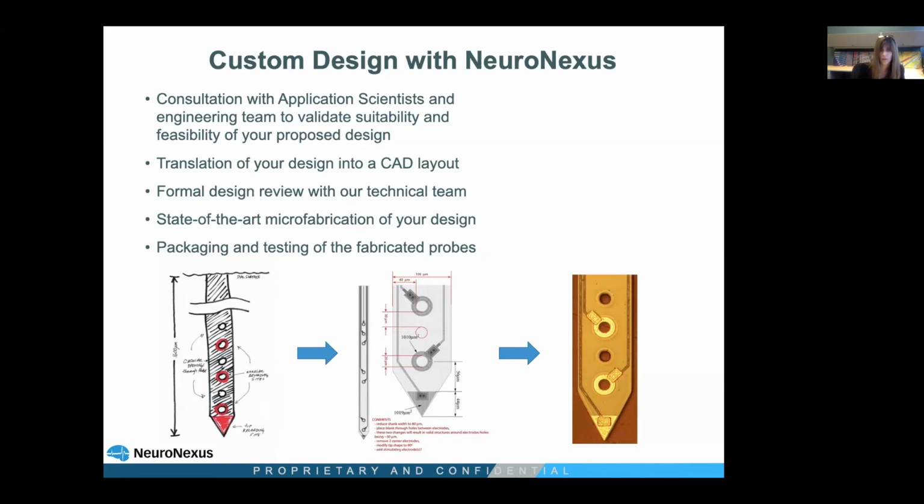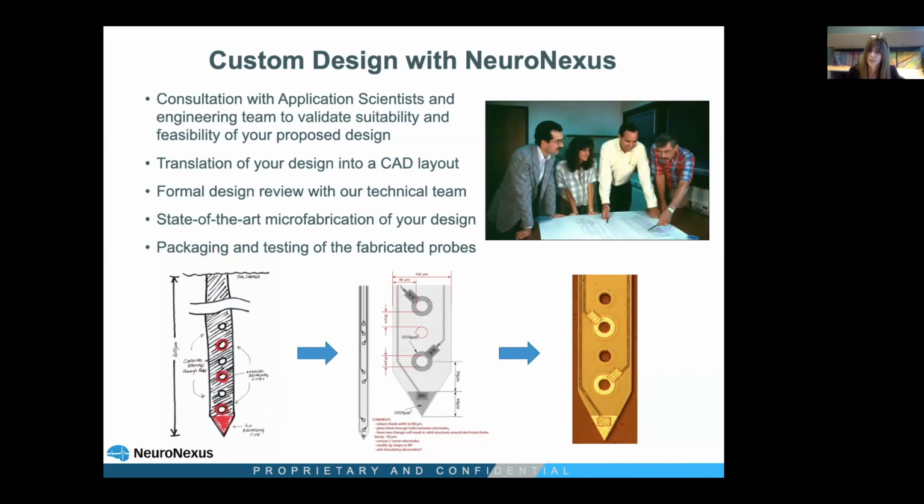And just a little bit of history here. As mentioned, we've been doing this for a very long time. These are members of the original Michigan probe team, and you can see myself there and Dave Anderson, Ken Wise, Khalil Najafi. Myself and Dave Anderson are still part of NeuroNexus. So we've been doing this for quite a long time. That was in the late 80s.